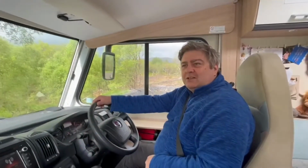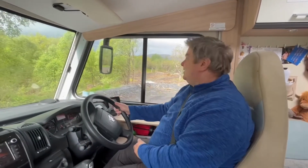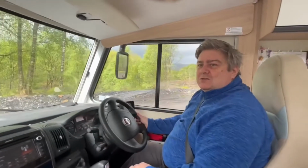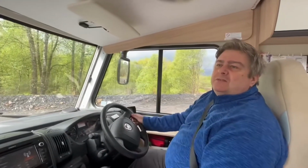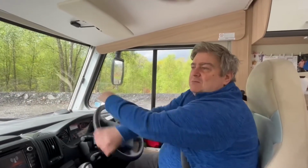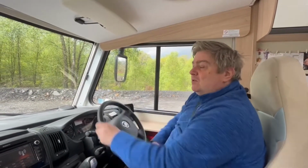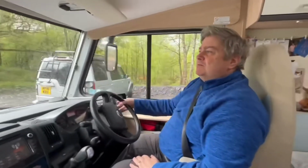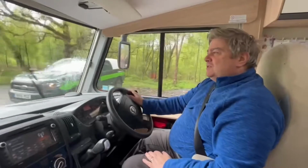Okay, morning. So we're just leaving the Forestry Park up at Strone Hill, just outside Dalmally. And we're heading up this morning to the Glencoe Mountain Resort and then up onto Glen Nevis, Ben Nevis area. So hopefully you'll be able to see some of that.